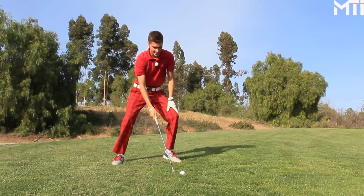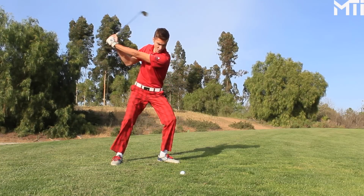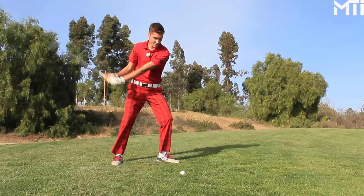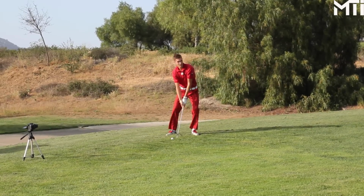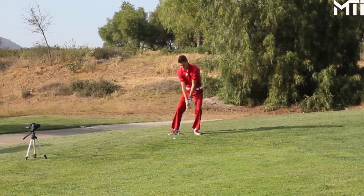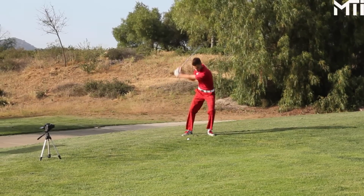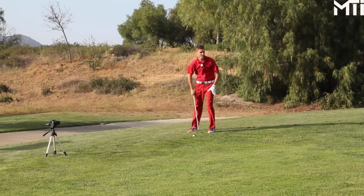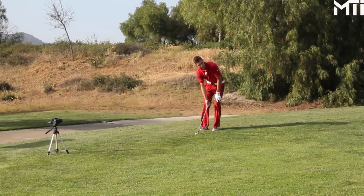Wide open, wide stance, stable base. And I'm really going to throw that right hand and pop that club up where the grip's right next to my left pocket. But this is all feel from here. Big swing to get some speed, to create some spin. Okay. Handle low.